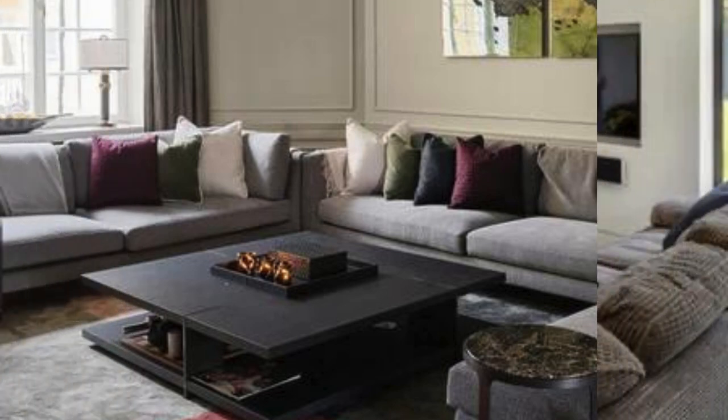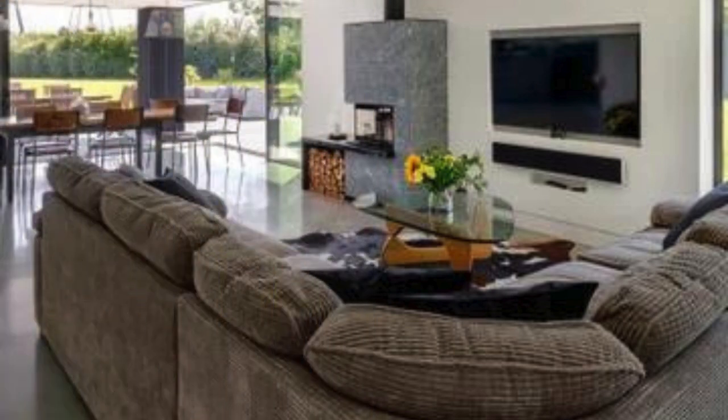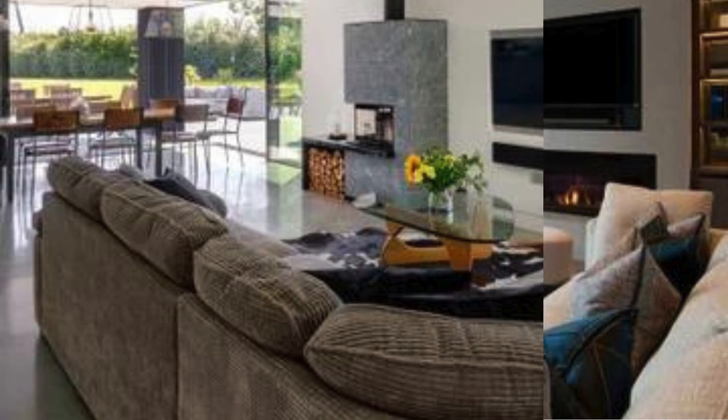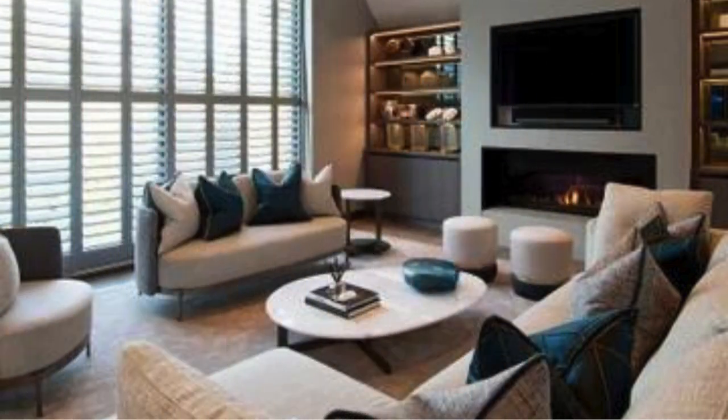For a touch of nature, bring in indoor plants or a small indoor garden to breathe life into the space. Select plants that are easy to care for and thrive indoors, enhancing both aesthetics and air quality.